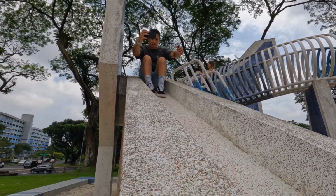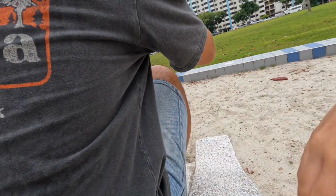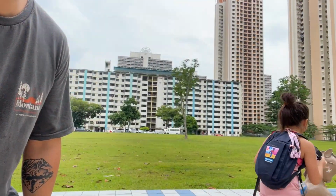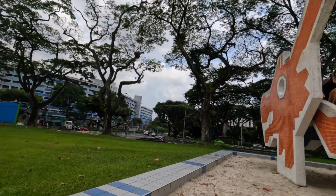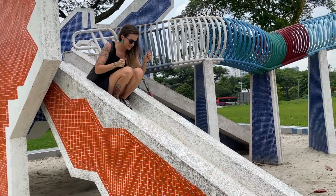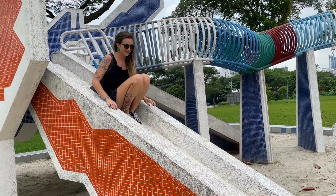Backside's too wide, Aspen. My butt doesn't fit. And my feet don't slide. It's quite disappointing. I wanted to slide down this slide. Come on! All this friction on my backside. Okay. I did it. I slid down. Time for Mummy's turn. Mummy's turn? Oh. Okay, she's got shorts on. This is not a slide.